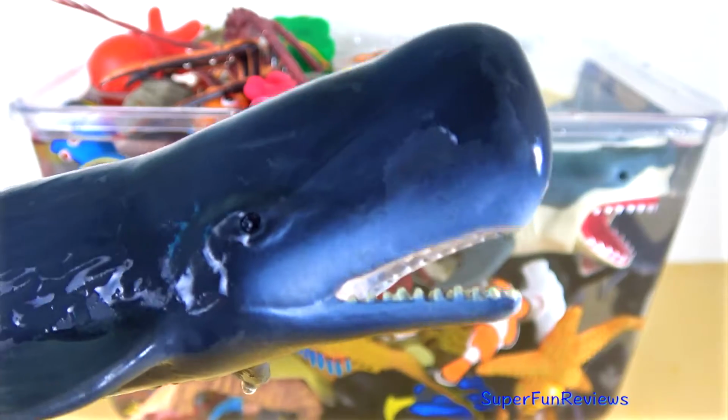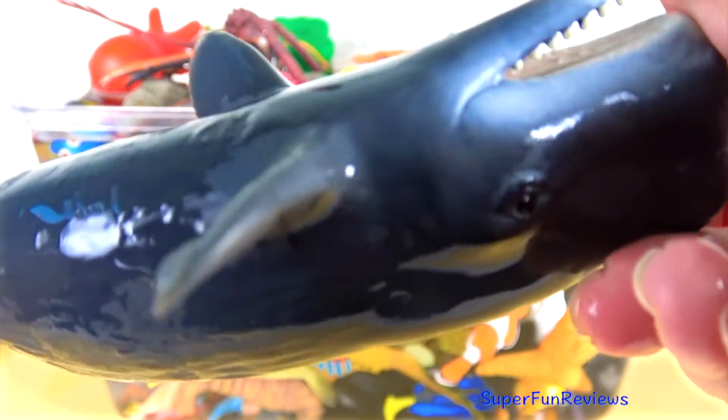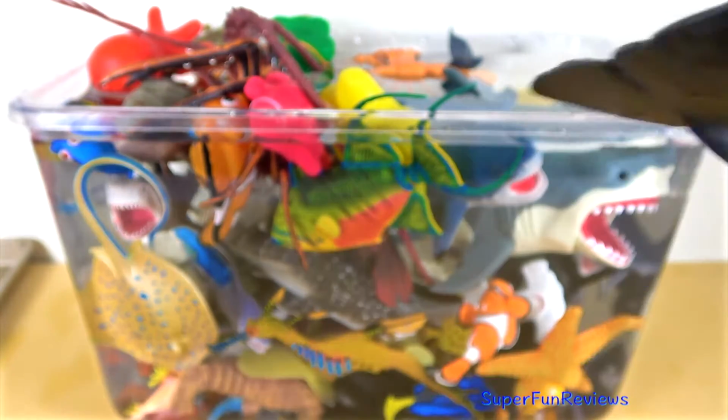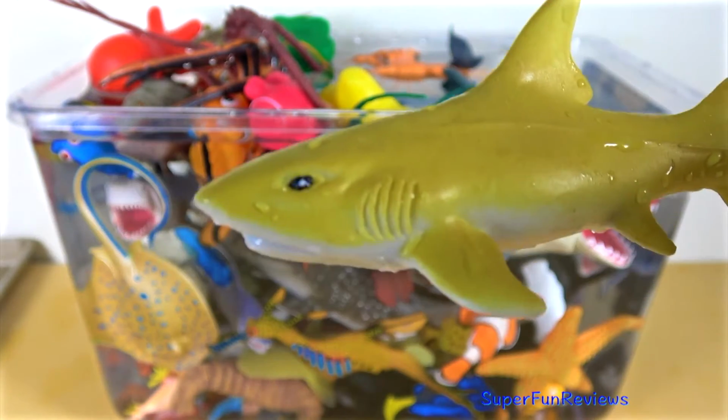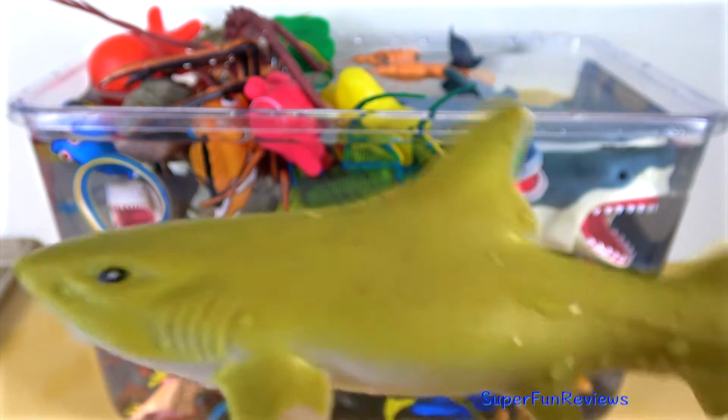A grey sperm whale. They are the world's largest toothed whale, and unlike the baleen whales, sperm whales are active predators, eating large squid, large bony fish, and even sharks. A yellow-coloured lemon shark. You can see why it's called a lemon shark.